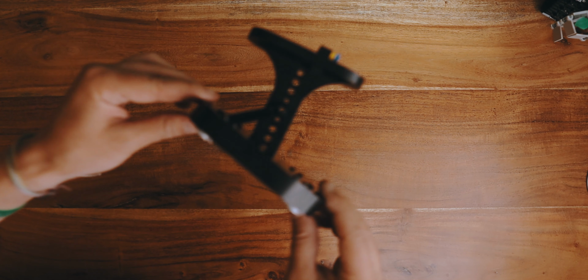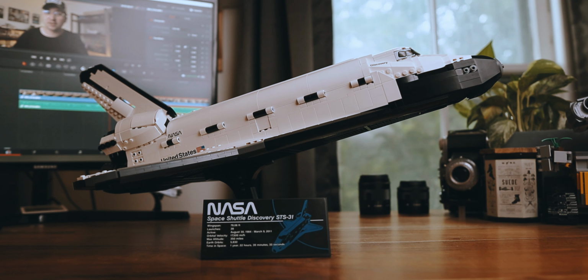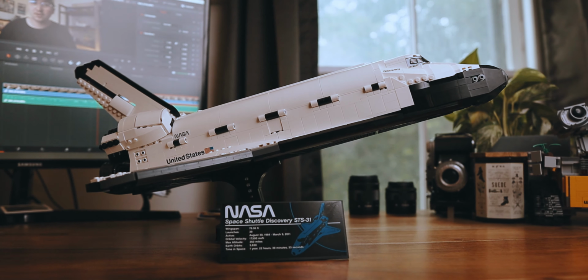I'd even use words like elegant and beautiful to describe this thing, because not only does this model accurately represent the real Space Shuttle Discovery, which is a beautiful and elegant looking thing by itself, but just the way that this was designed, the stand that you get to build for it, the way that the shuttle sits on that stand, everything about it is very aesthetically pleasing. And I quite enjoy looking at it.